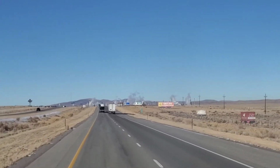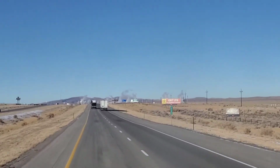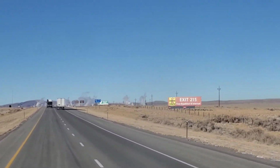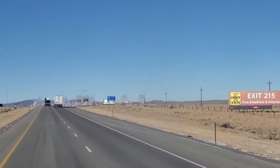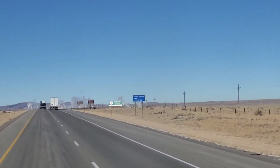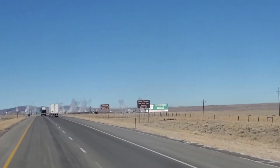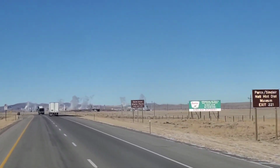Yeah. There we go. We're getting a little closer now. Yeah, that's definitely a fire over there. That smoke looks black, grayish black. I would say there's no way that it's steam coming off of another refinery.